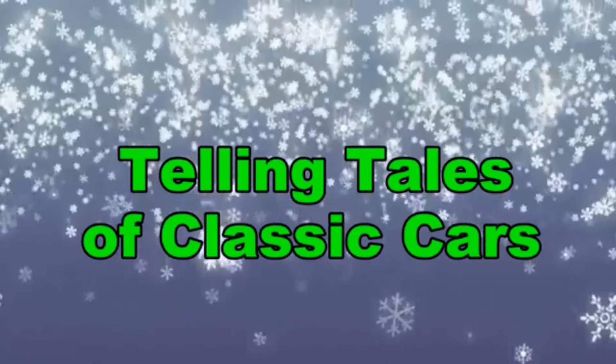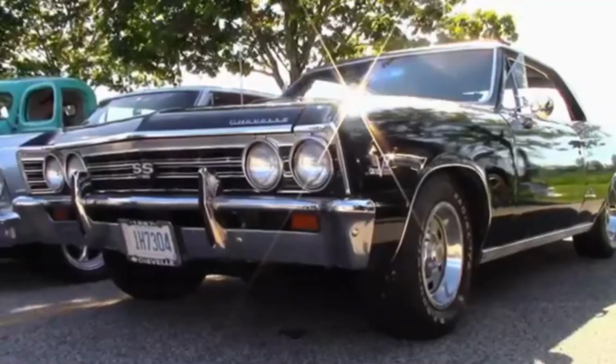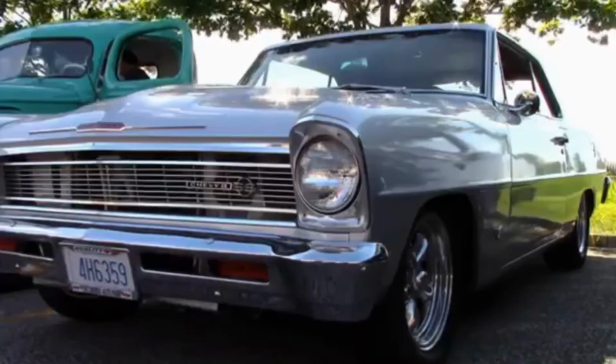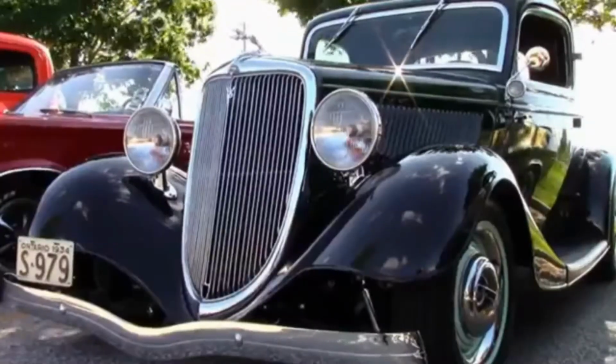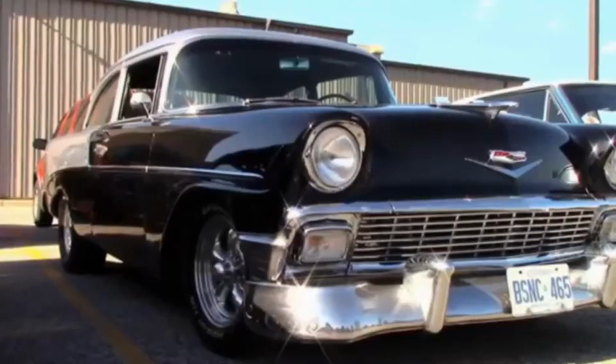Well, the car show and cruise night season is over for another year. But what a great season it was. We've seen a lot of cars and had a lot of fun. Most of the cars we've seen before, but there are a few new ones that made their first appearance.